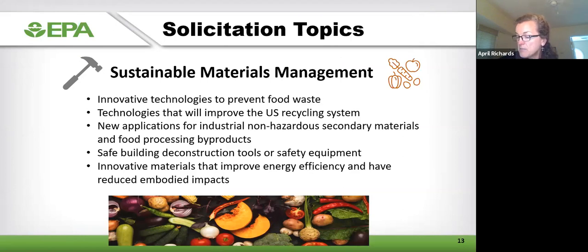The second topic is also a very broad topic, looking at recycling. We're really having issues with our recycling system right now across the US, and so we're looking at technologies that will support that infrastructure, including collection, sortation, and processing. So that type of infrastructure, and even the materials later on in the cycle that could have increased recycled content so that it promotes recycling.